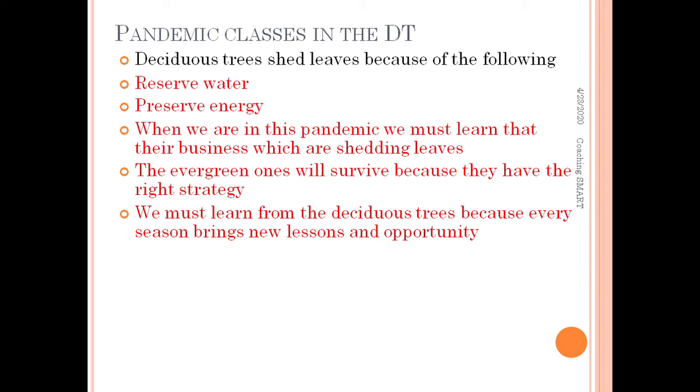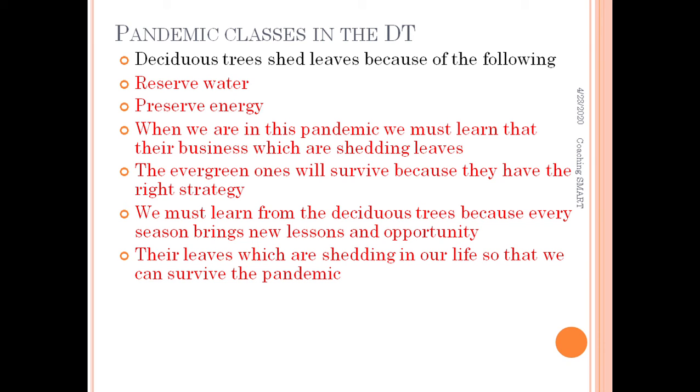In time of pandemic, we must learn this very critical lesson that there is a silver lining. There are good things that happen when we face what we are facing. It is good to face so that you come out very strong, very empowered, very alive, very positive. There are leaves which are shedding in our lives so that we can survive the pandemic. There are things we have been used to, but time comes when we need to change from our usual way of doing things and get into another way of doing things. And this is the time of shedding leaves.